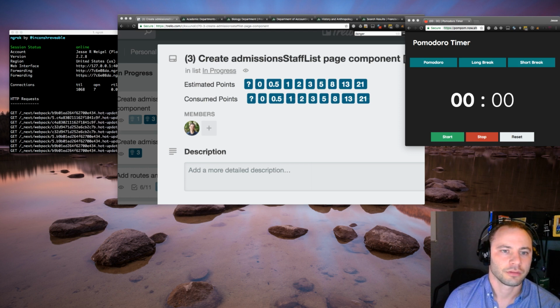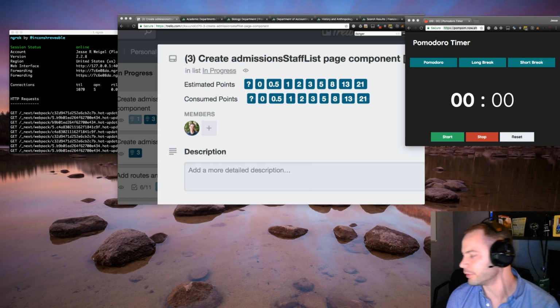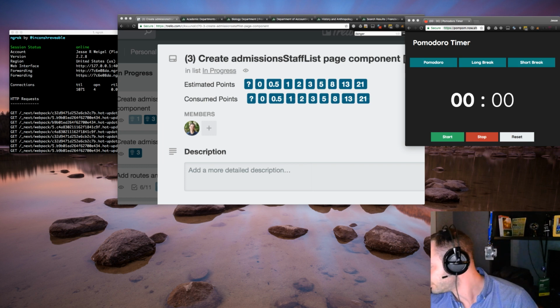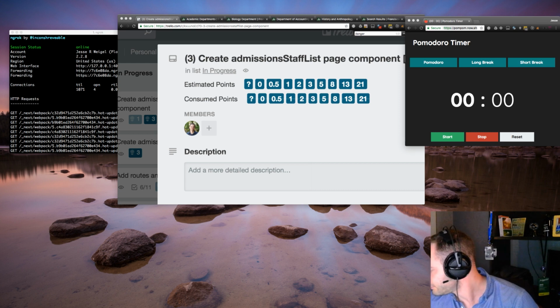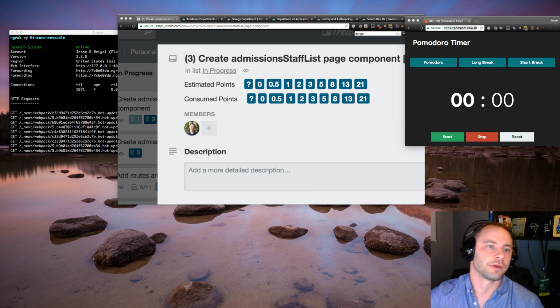Okay. Let me check my time. All right, let's do one more Pomodoro session. Usually don't do 3. I mostly do 2, but I really want to finish this. Get it looking a little bit nicer. Let's see, 3:30 is kind of where I left off. Okay.